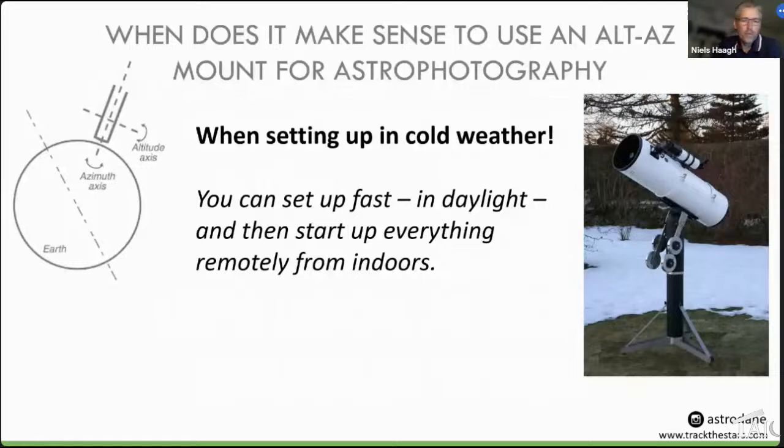If you're setting up to do astrophotography in really cold weather, where it's freezing cold outside, then it's great if you can stay inside as much as possible and control things from there. With an LS mount, you can set it up very fast. You can do it even in the daylight, and then you can start up everything remotely from indoors. You don't need to be out at the telescope after you have set it up, which is an advantage. And this can, of course, be used for astrophotography, but also people doing EAA would benefit from this in the very cold weather seasons. That's one example.